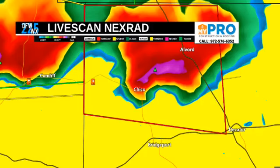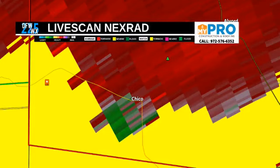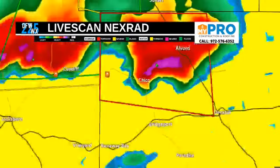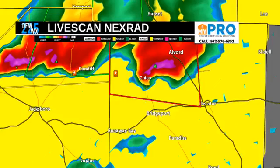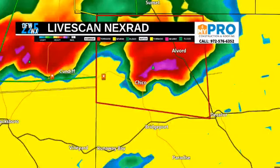But right now, not a whole lot to go on about it. Still a rotation within this over Chico. And we're still watching, of course, that hook feature with this. A tornado could still be imminent just because we have had reports of funnel clouds off and on with this. Fortunately, no confirmed tornadoes. But, again, storm chasers also reported 1-inch hail with this storm, so quarter-sized hail could be occurring as well. But right now, just not a whole lot to talk about with this. But we're definitely keeping a close eye on this.